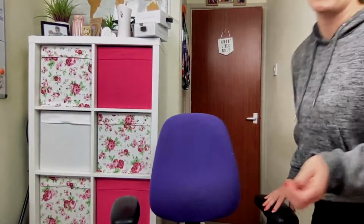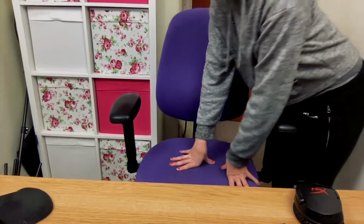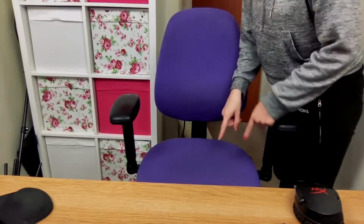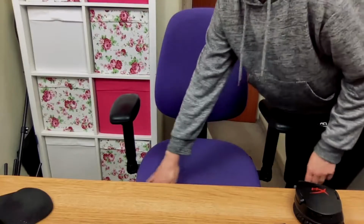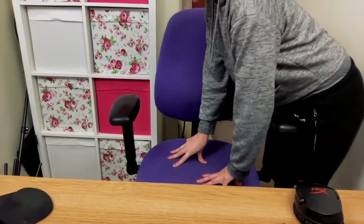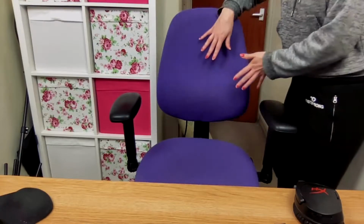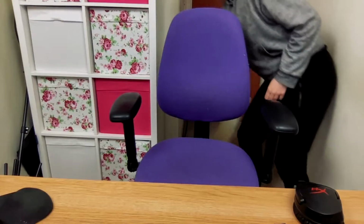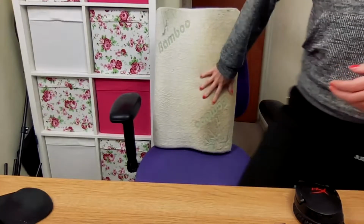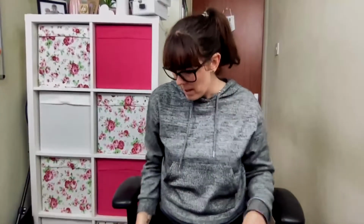So I just wanted to show you the chair that I have at the moment for working from home. It has a memory foam base, which means it's very comfy and it takes the pressure off my legs when I'm sitting in it all day. It's extremely padded and comfy. Also the back, I don't tend to sit back in the chair too much, but I have a memory foam cushion which I put against the chair, so there's a memory foam padded chair and a memory foam cushion behind me as well.